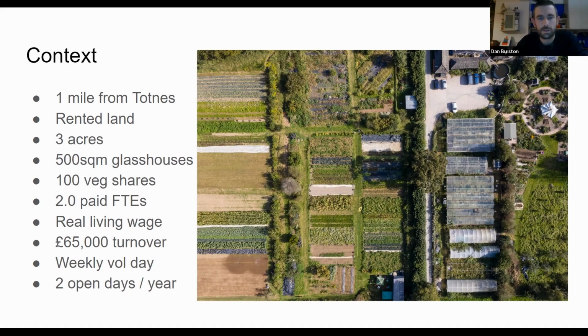Just a little bit of context. I'm at the other end of the country, down in Devon, at School Farm CSA. We're 1 mile from a town called Totnes. Our 3 acres of land is rented from the Dartington estate, a large landowner in the area. You can see most of the farm in that picture. We've got about 500 square meters of glass houses. The project was set up about 10 years ago; this is our 10th year.